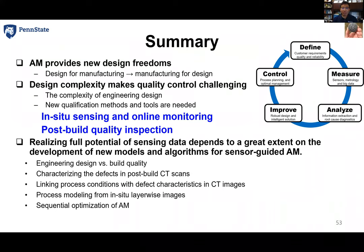Okay, now let me summarize this talk. AM, additive manufacturing, provides new design freedoms. So previously, what did we have? We have subtractive manufacturing. We needed to design to make subtractive or traditional manufacturing possible. Because if you design a very complex part, the manufacturing may not be possible, right? But now, additive manufacturing enables a new paradigm called manufacturing for design. That means any complex geometry, any complex design, additive manufacturing gives you the freedom to manufacture that. So this is a paradigm shift from design for manufacturing to manufacturing for design.